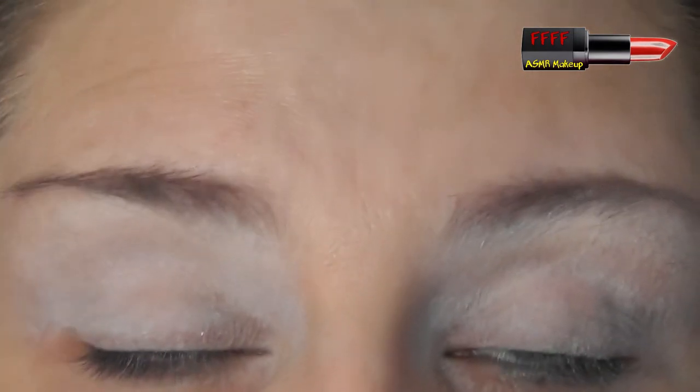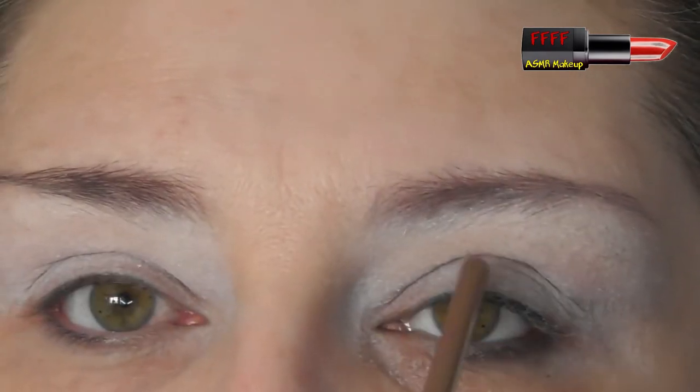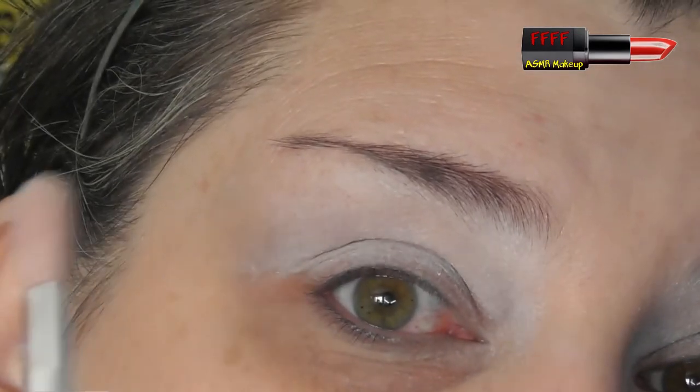Now, if you've got deep set eyes like myself, all you have to do when you're blending a colour through the crease is stop, relax your brows, and just check you've brought it up high enough that you can see it when your eyes are open. So you can see it's two different workarounds. That's why it's important to know exactly which type of eye you have got.